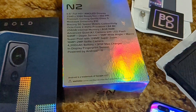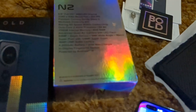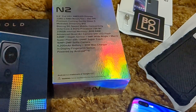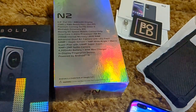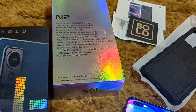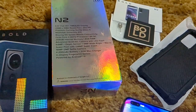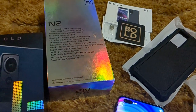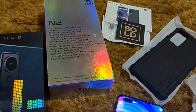But the selfie cam is 16 megapixel and 2 megapixel, and of course the quad in the rear is 64 with the depth sensor, 5 megapixel wide angle. I think the macro is 2 or 5 megapixels, but yeah, it has a super pixel 128 mode, which some of their phones have been coming out with. It's just a software trick, but it does have a 4200 milliamp battery.